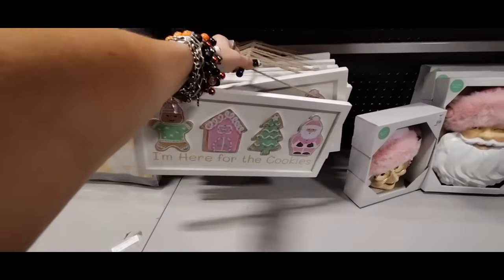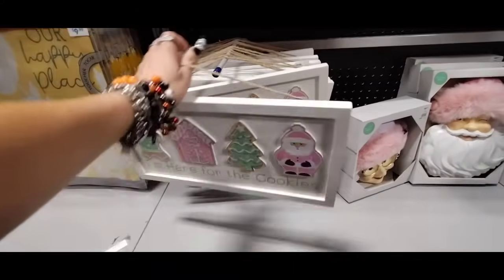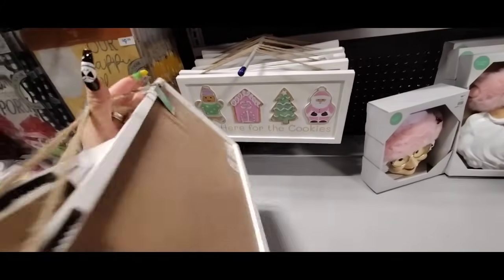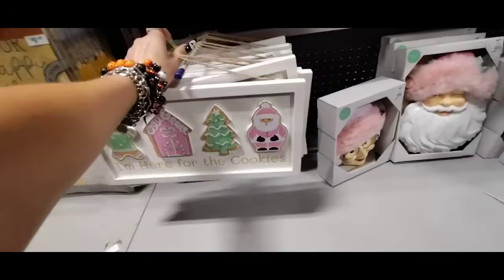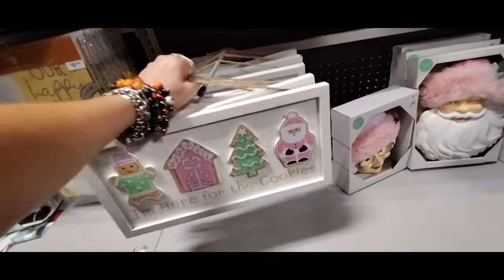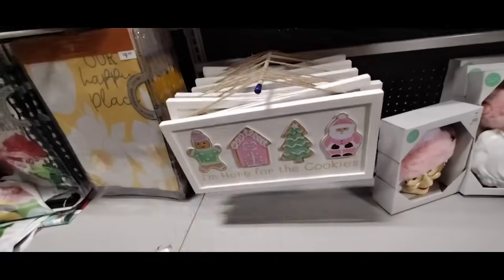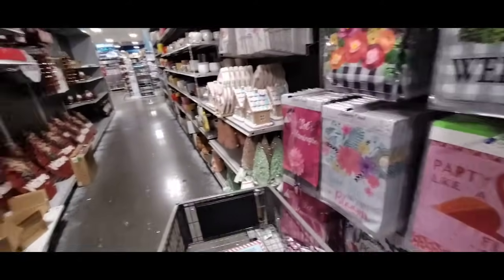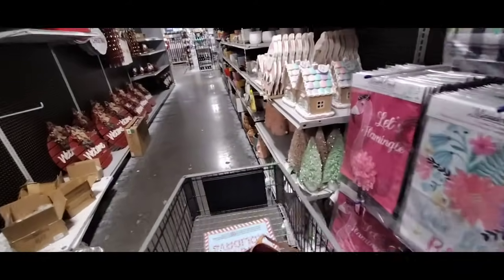Oh my gosh. I'm here for the cookies. This is too cute. $12.99. That's adorable. Loving it. All right. I don't know what I'm going to get yet, you guys, because I don't know if my husband, I don't know. I mean, if I come home with Christmas stuff, he might just run and hide.